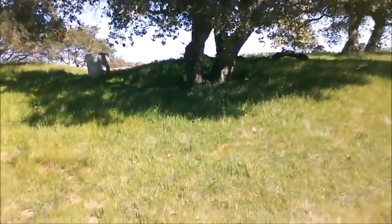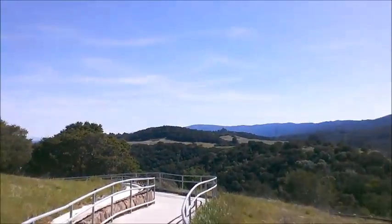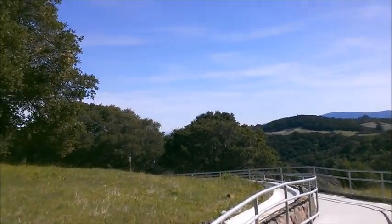So there you go. Little shady tree area there. Nice, look at that, there you go. Some more view for you. I don't know if you can't see it because of the sun. I can't see what the camera's looking at.